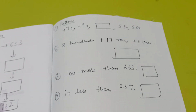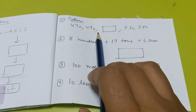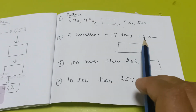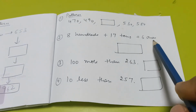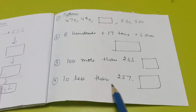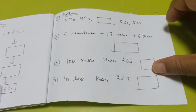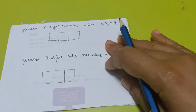Again, very simple questions here, because I think we did pretty hard stuff at the back. So here are simple patterns: add by 20, hundreds and ones revision, like what is 800 plus 17 tens plus 6 ones, what is 100 more than 263, and what is 10 less than 257. Very easy for her level. But again, when the earlier parts are hard, I made things low here.